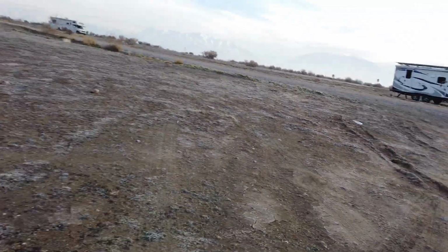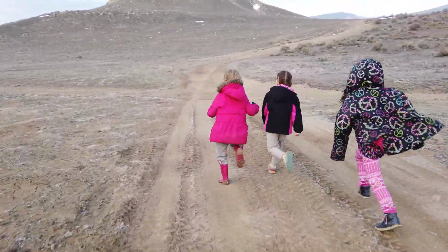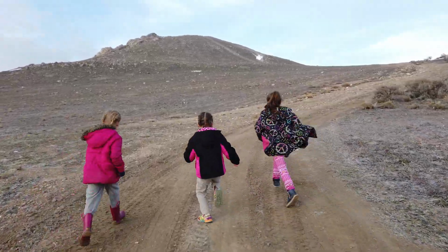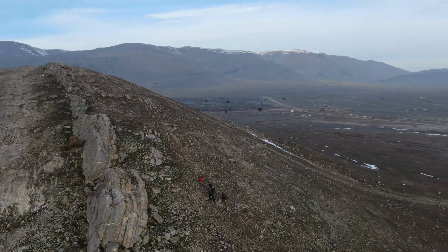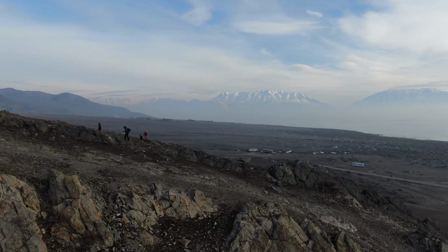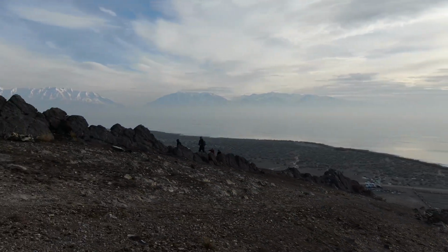Let's take it up the mountain! You go, Daddy! You're not going to be able to run all the way. Predictably, it didn't take long for them to run out of energy and stop running, but they still had enough energy to power up to the top of this little mountain here.